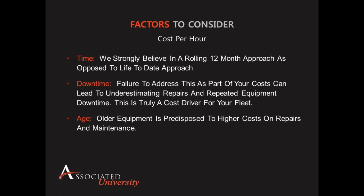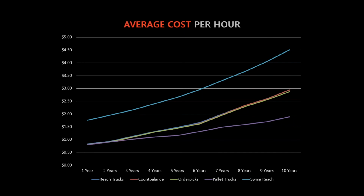So here's a chart tying back to what we've talked about. As you can see from one of the outliers we spoke of, the top truck, the swing reach, it really starts off at about $1.75 per hour. It climbs over the 10-year period to about $4.50 per hour. The age of this truck is truly driving the costs up, and that is something that you want to make sure that you definitely take into consideration.